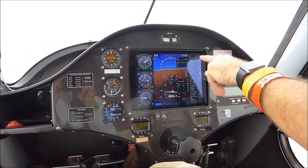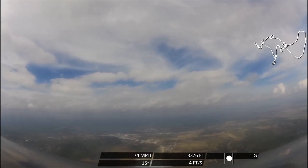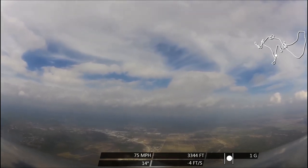Okay, so we're still at over 3,000 feet. So we are getting a little bit of lift here. Not enough to brag about, but there is some. There are a few thermals popping around, but they're very small.